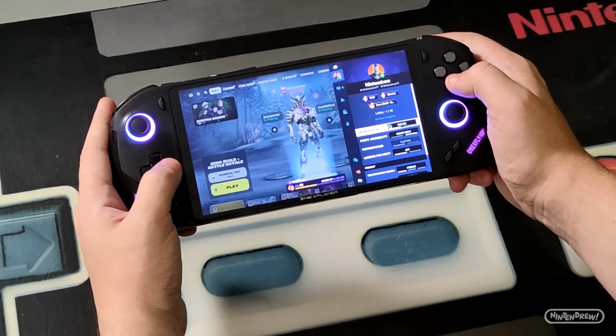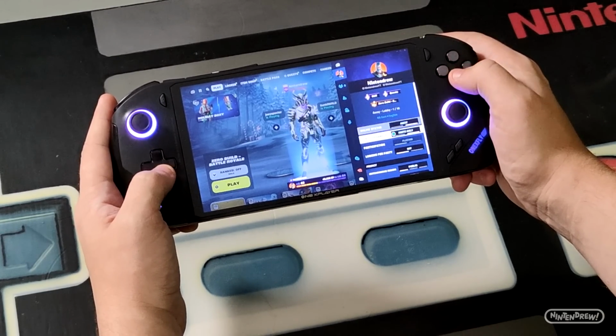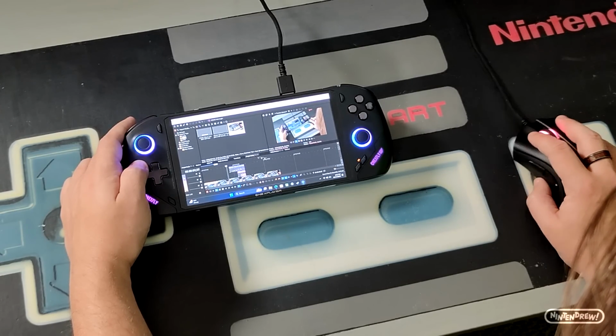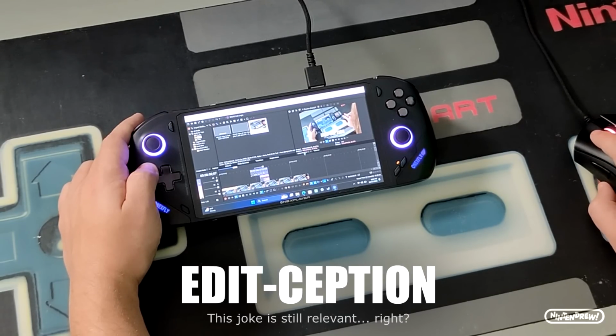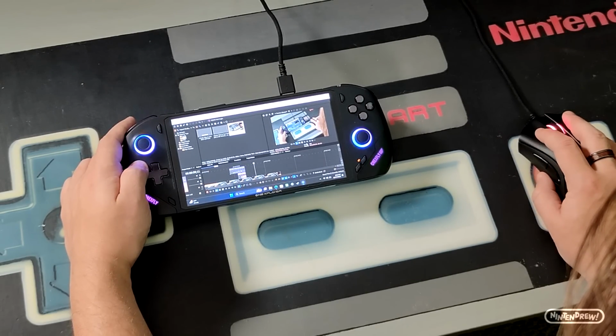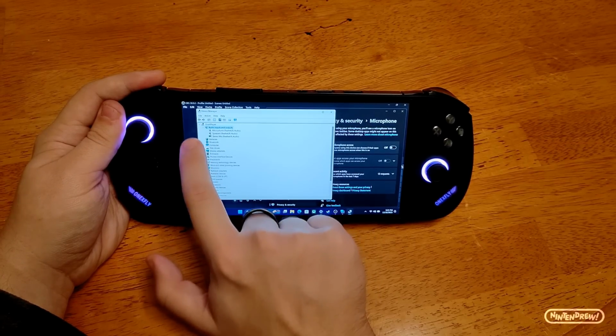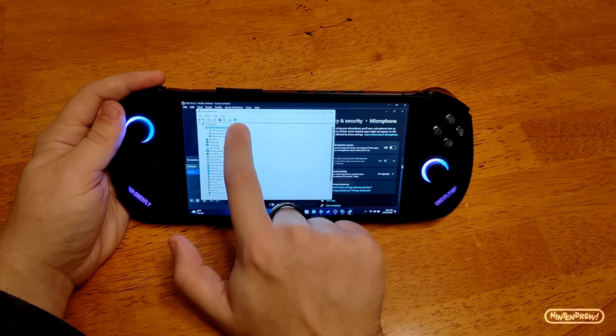However, another benefit of it running full Windows is it doesn't just have to be for games. In fact, just for fun, I installed Vegas Pro on this thing and edited a portion of this video. I genuinely might stop bringing my gaming laptop to conventions and just bring this thing instead. With a proper hub and access to a TV, it's an easy conversion to a portable desktop computer.